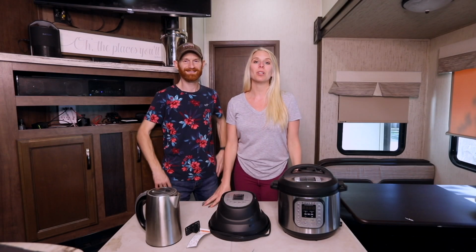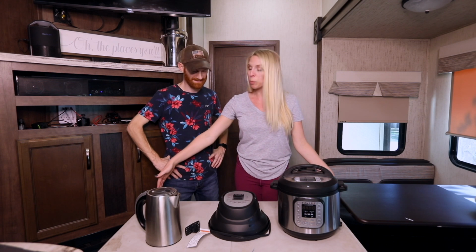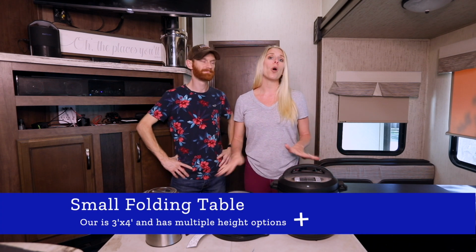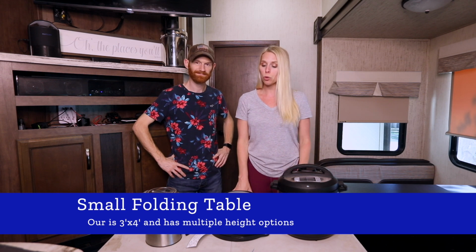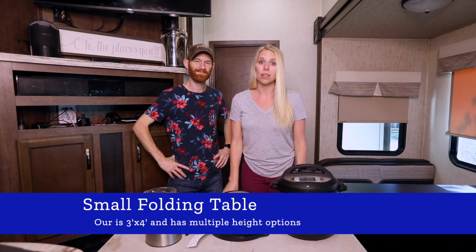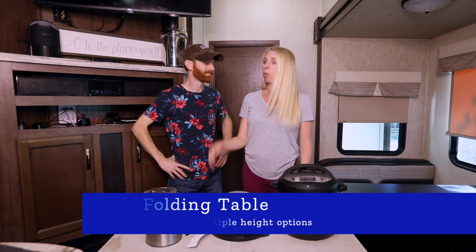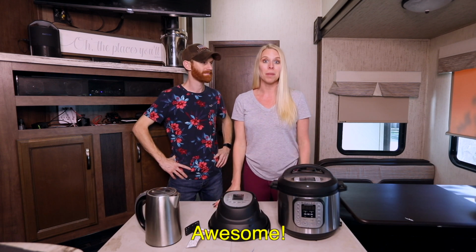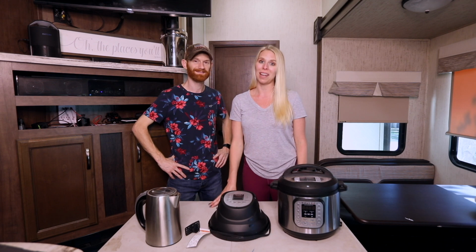This folding table is awesome. As you can see, it's pretty small and it folds up to be compact, and we use it for so many things. The kids use it to do schooling on, play Legos, do puzzles. Ben does it for work. Oh, and we also use it for extra counter space, which is awesome. So this table has really come in handy.